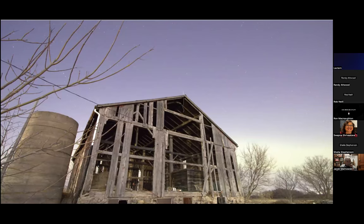Then I found a barn actually only 10 minutes from home and it's right next to a gas station. So the light's on all night. And one night I figured I'm going to try it. And I don't know if you can see the mouse, but you're going to see this star here.